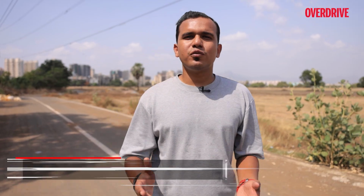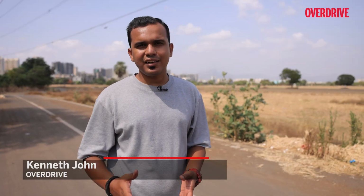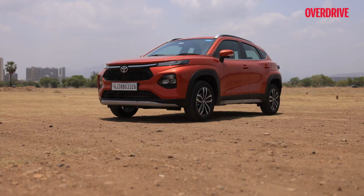A couple of weeks ago, I drove the Toyota Rumion, a rebadged version of the Maruti Suzuki Ertiga. Before that, I drove the Urban Cruiser Hyrider, again a rebadged version of the Grand Vitara. And this time when Toyota said they were sending a new car over for a first drive, I was kind of excited to see what was new in store.